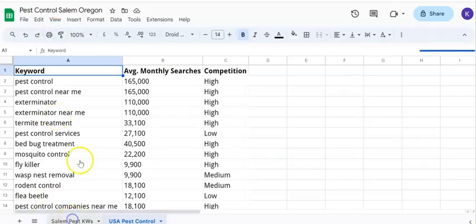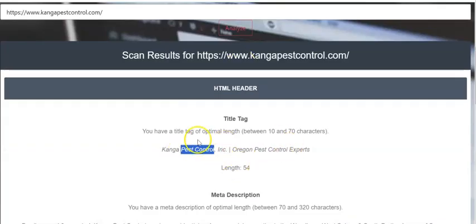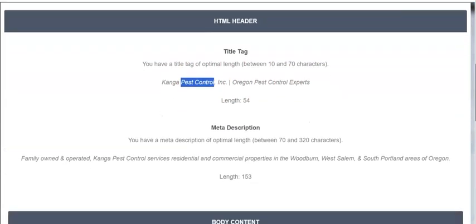So if I come over here and we look at these are keywords to do with pest control specifically for Salem, and you can see here pest control Salem, Oregon gets 480 searches a month. Now we can see that we've got some names for businesses up here which we can ignore, but 480 searches per month are picking a business off the page 1 of Google, and we want to be in with everyone else. So we want to be using pest control Salem, Oregon where we can on our homepage, and this is one of the main pages we want to do that.